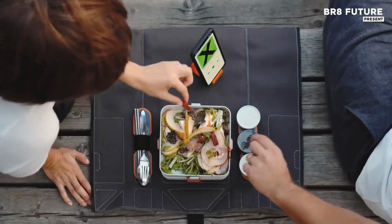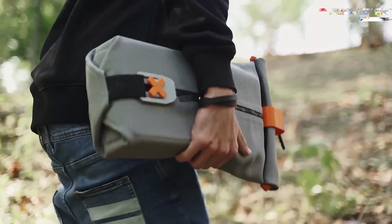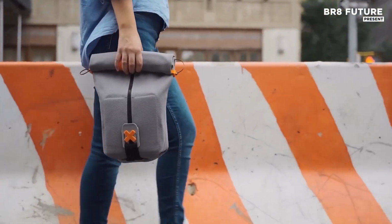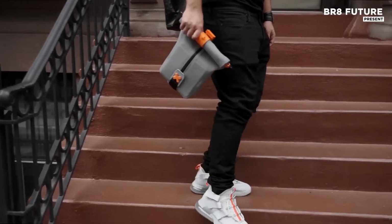Fold Eat's compact design adapts to your day. 1 or 2 containers for light days, 3 for gym sessions, or 4 for a full day's worth of meals. Carry it or leave it packed. It's flexible by design.